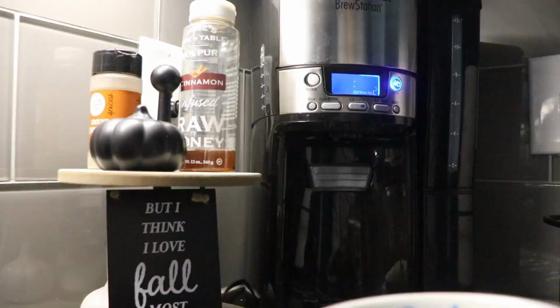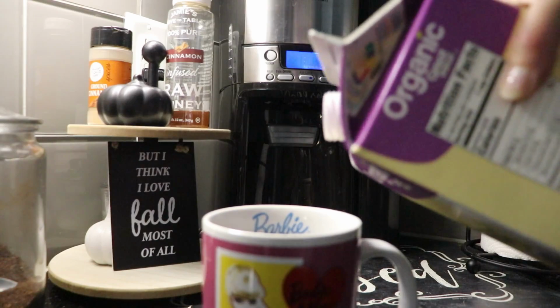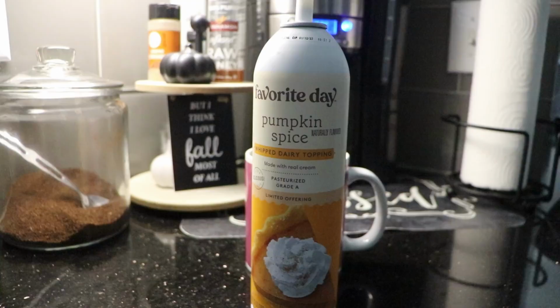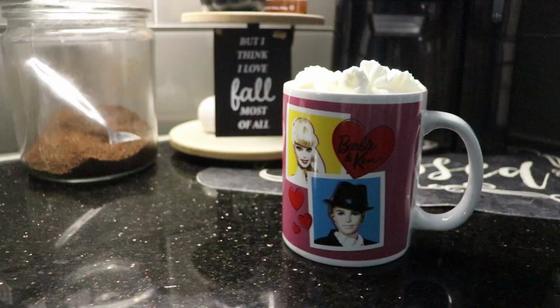So I started off my morning with some pumpkin spice coffee with a little bit of vanilla soy milk and some pumpkin whipped cream on top. This stuff is so delicious, you gotta try it. If you like pumpkin flavored stuff, I got it at Target.